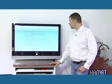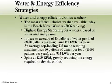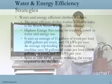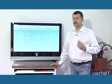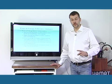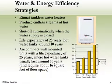For instance, this machine I was mentioning from Bosch consumes something like 180 kilowatts per year, and for the same number of use, a traditional top loader would use 933 kilowatts per hour. So this is a lot of electricity, and it makes sense because in a washing machine, 95% of the electricity is used to heat the water. So the more water you use, the more electricity you will use.